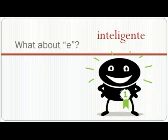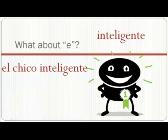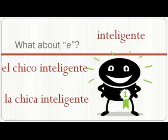For example, the word inteligente, or intelligent, does not need to change. The intelligent boy would be el chico inteligente, and the intelligent girl would be la chica inteligente.